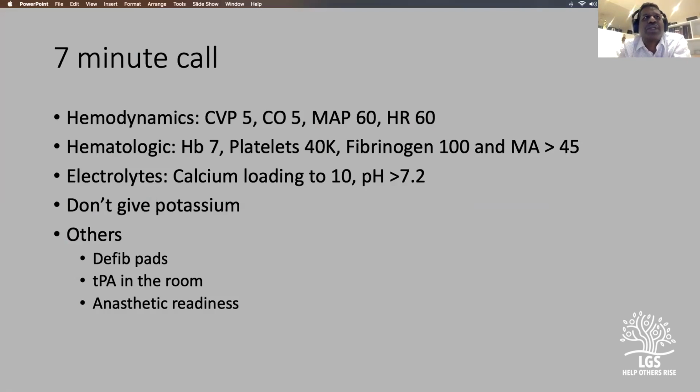We no longer do it. The electrolyte, a calcium loading up to 10, a pH maintained more than 7.2. And if we used to have very young anesthetists or cardiac anesthetists, we always tell them don't give potassium just prior to reperfusion. The other teams also prepare defib pads.